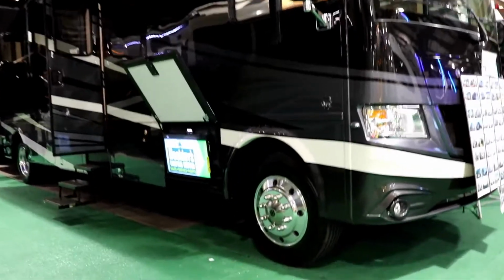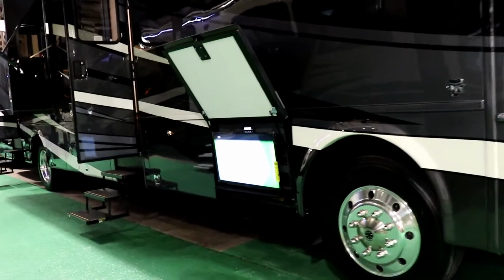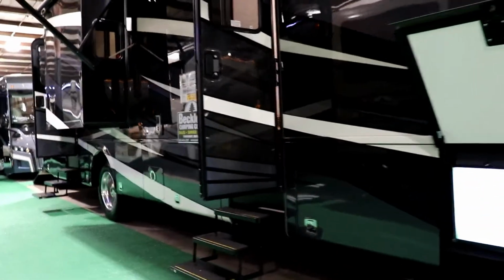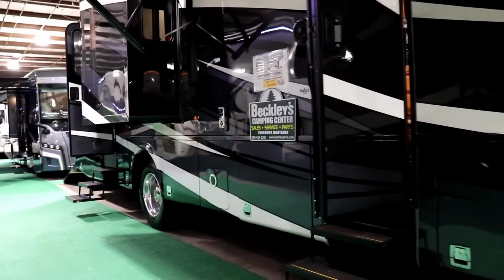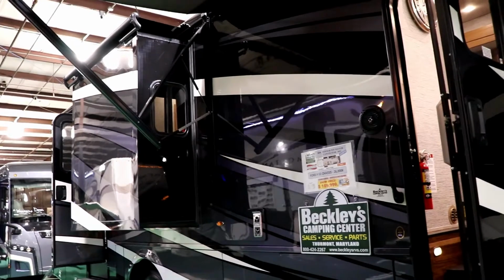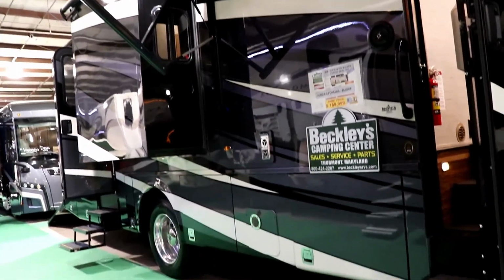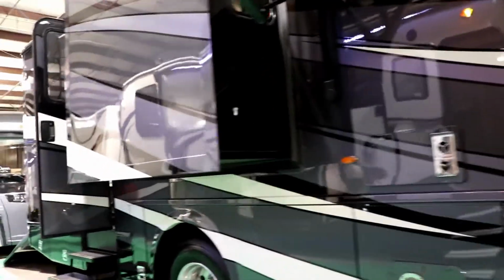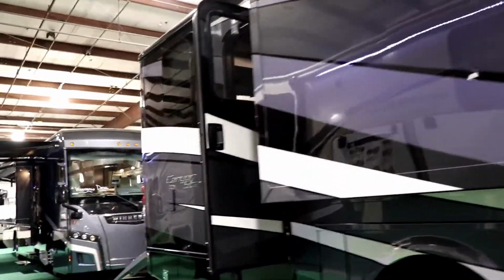You're going to notice here that you're going to have the outside TV with stereo system as you walk down. On top of that, you're going to have additional speakers if you wanted to go ahead and use the stereo from the back side on out here. You can do that. Plenty of storage. As you come down, of course, full body paint.